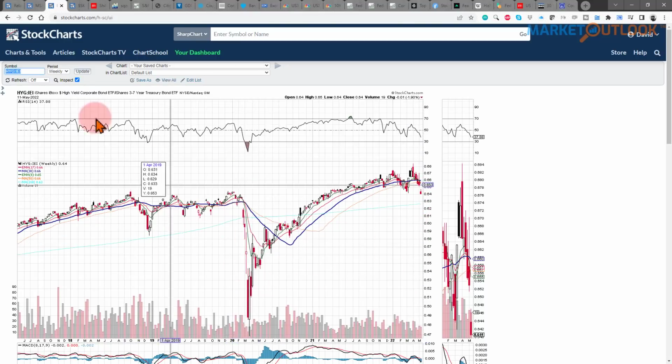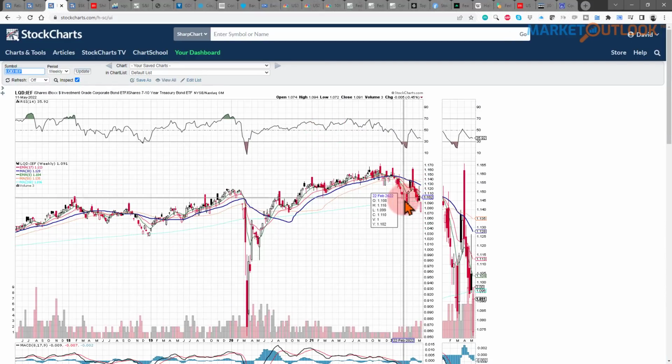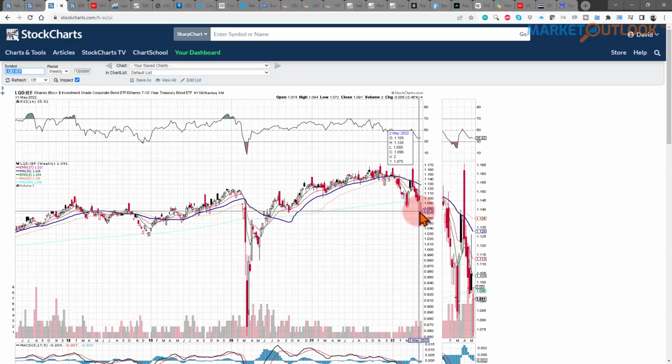The COVID got way down there, and then if you look at LQD relative to IEF, right? So that's the investment grade portion of it. We are below the 200 week, so we are starting. We did have a correction. We have had a failed correction bounce. We are starting a bear market from a bond standpoint, corporate relative to the equivalent treasury bond.